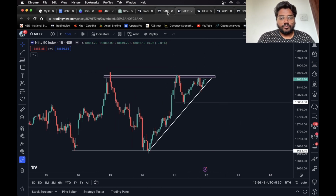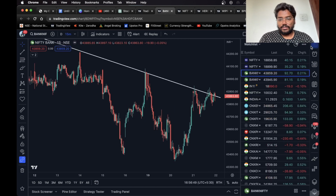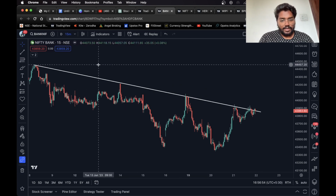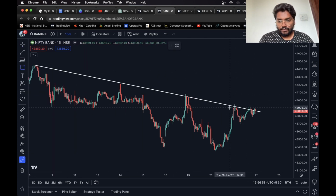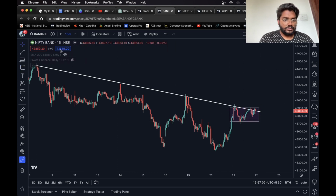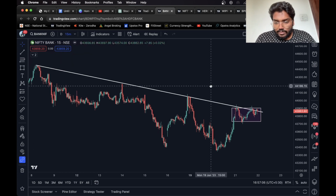Okay, moving on to Bank Nifty. Okay, Bank Nifty, I can see a trend line over here, right? I can see it is respecting a trend line. Also a little bit of consolidation. Let me just check 200 EMA. Okay, it has sustained above 200 EMA.